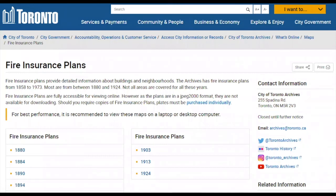So fire insurance plans, again, you'll hear them called by both names, are organized by year, and almost always, I encourage researchers to start in the 1924 set. There's two reasons for that. The first is, the later the map, the more robust the coverage, the more areas get covered in Toronto. But also, I want to introduce this idea of doing this research from contemporary backwards.